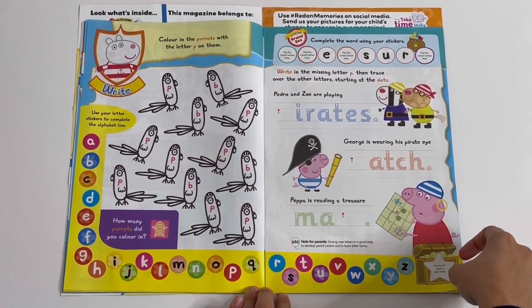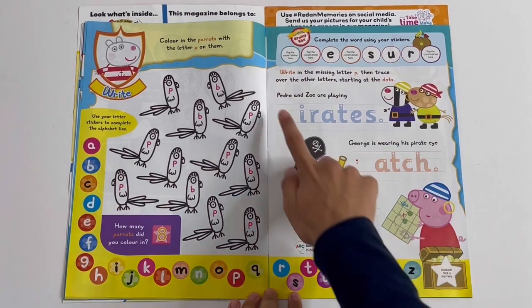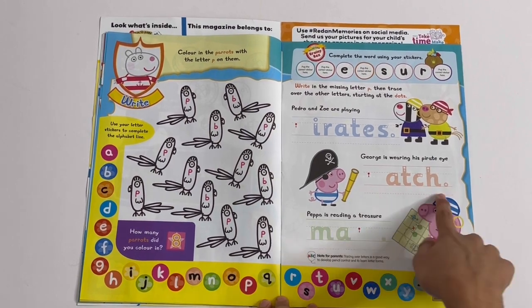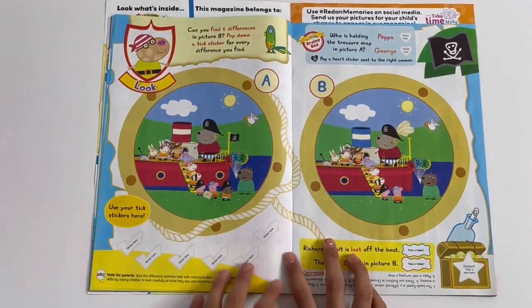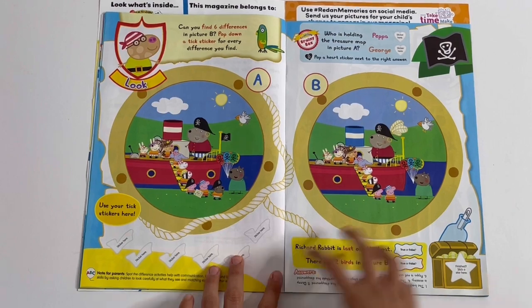Write the missing letter P, then trace over the other letters, starting at the dots. Pedro and Zoe are playing pirates. George is wearing his pirate eye patch. Peppa is reading a treasure map. Here's a spot the difference. You have to find 6 differences.